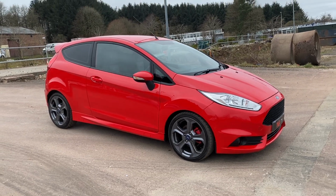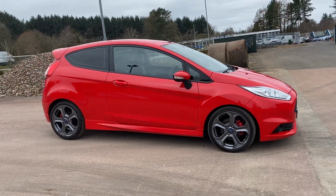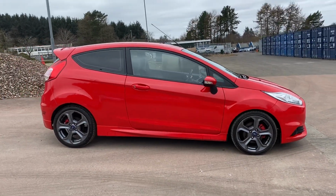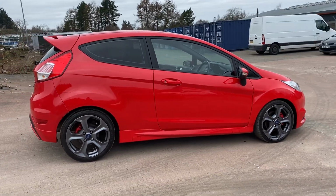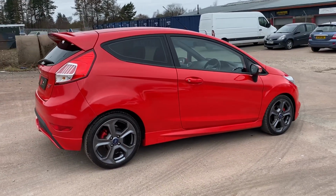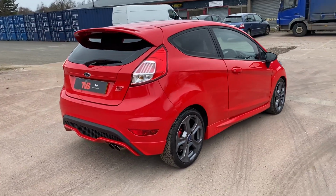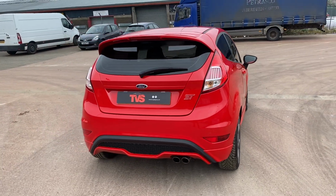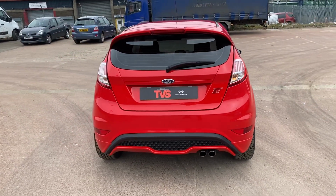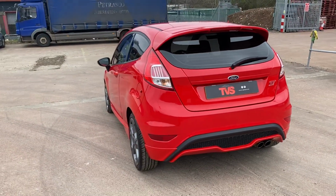Hi there. Here we have the 2016, on a 16 plate, Ford Fiesta ST three-door hatchback in Colorado red. It is a 1.6 turbo engine with a 6-speed manual gearbox. This vehicle has covered the lowly mileage of just 27,754 miles from new. It has comprehensive Ford service history.